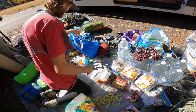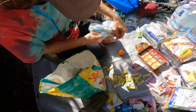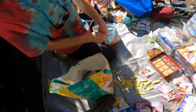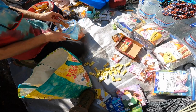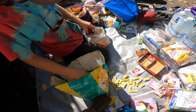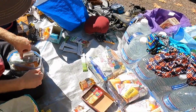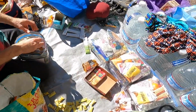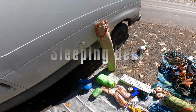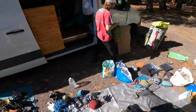Here's how it goes. We're throwing 2 meals, 1 mango sticky rice, fruit, bars, waffles, crackers, bars, hydration mix. Oh, hydration, there you go. Fruit snacks, fruit leather. Done. I'm gonna stuff that in and make one of these. 1 sleeping bag, 2 sleeping bag, 1 sleeping pad, 2 sleeping pad.